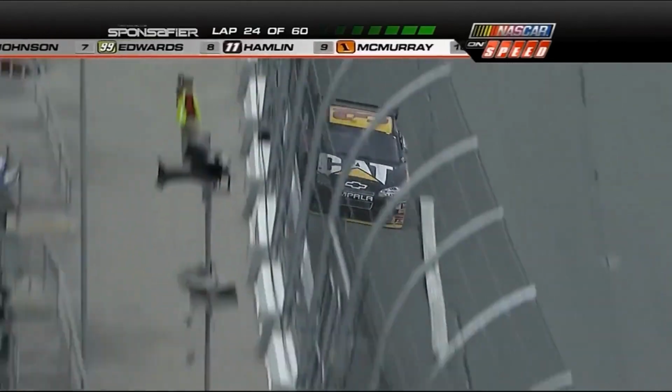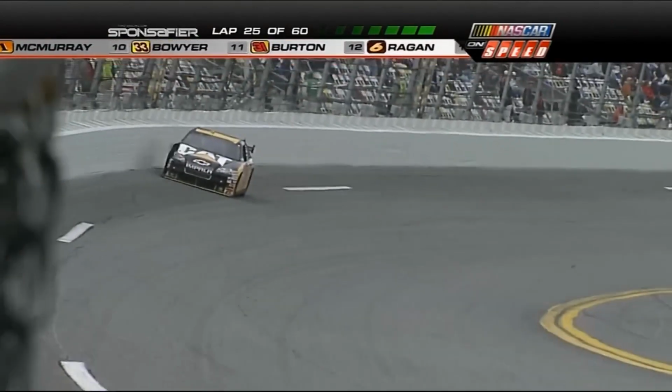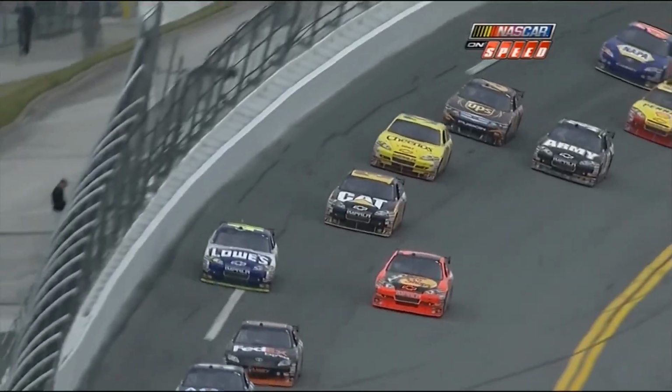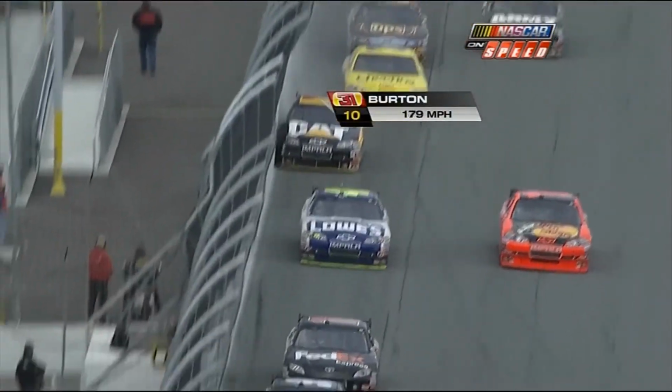He ran in ARCA and finished in the top 20 in one Daytona 500. Jeff Burton, the 31, has got problems, and we're probably going to see a caution come out. Yeah, he's got a right front tire that's let go on him here. Yeah, that tire just exploded.